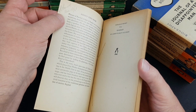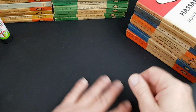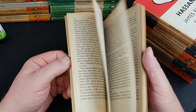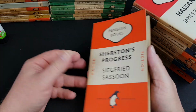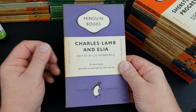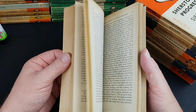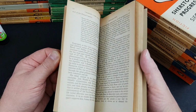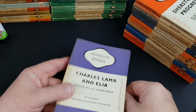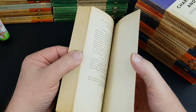Oh, here's another one from the Harry Arnold collection. Lovely to see. Got a bit of a faded spine, as so many of these ones do. The reds and the pinks do tend to fade with any exposure to sun. And we're getting this one. This is Charles Lamb and Elia, edited by J. Morpurgo. So you've probably heard of Michael Morpurgo. Well, that was his dad. Michael Morpurgo wrote War Horse, of course, and married Penguin founder Allen Lane's daughter, one of them. And this one's also from the H. Arnold collection. So I reckon I must have ended up with about 10 from that brilliant collection, which is pretty cool. The Oregon Trail.